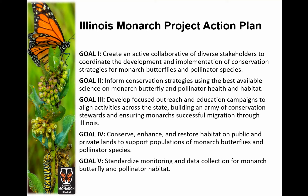Goal 3 is to develop focused outreach and education campaigns to align activities across the state. And that's one of the biggest reasons, as we were doing this plan, realizing how much was being done and trying to coordinate all those efforts. We also want to make sure that on goal 4, we're conserving, enhancing and restoring habitat on public and private lands to support populations of monarch butterflies and pollinator species, including the addition of 150 million stems of milkweed, along with other nectar sources across Illinois by 2038.